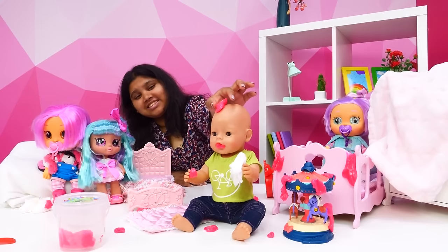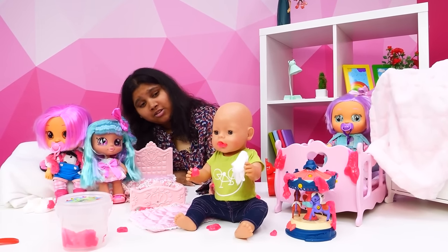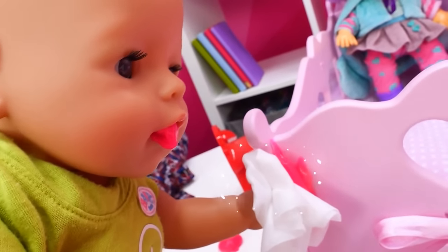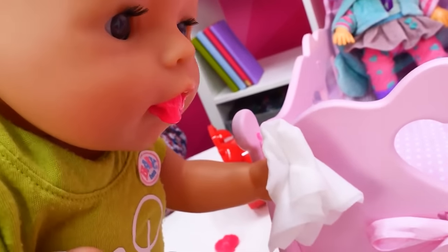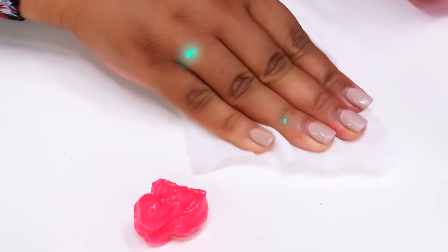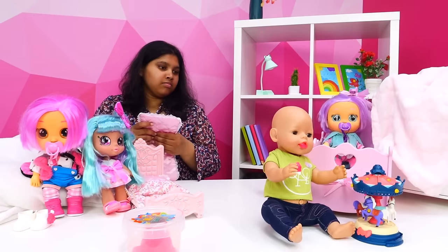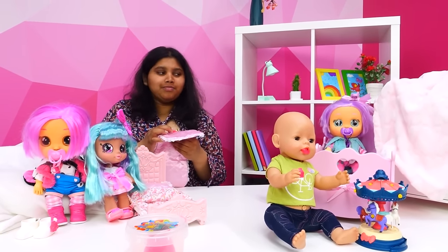Leo, look at this. We need to wash you. Let's go to the bathroom. Sure, but first let me clean the room. The room looks clean. Let's go to the bathroom. Let's go.